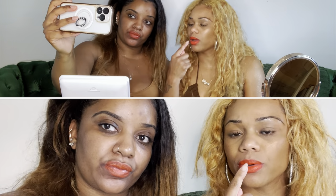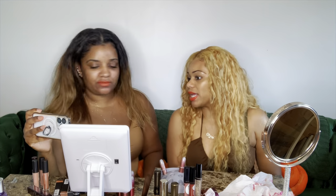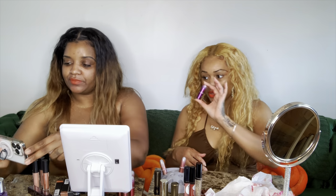So if you want to do going out for a club, or just going casual, two different looks with the same lipstick. I like it. Lady Danger by MAC. Okay. Very cute.